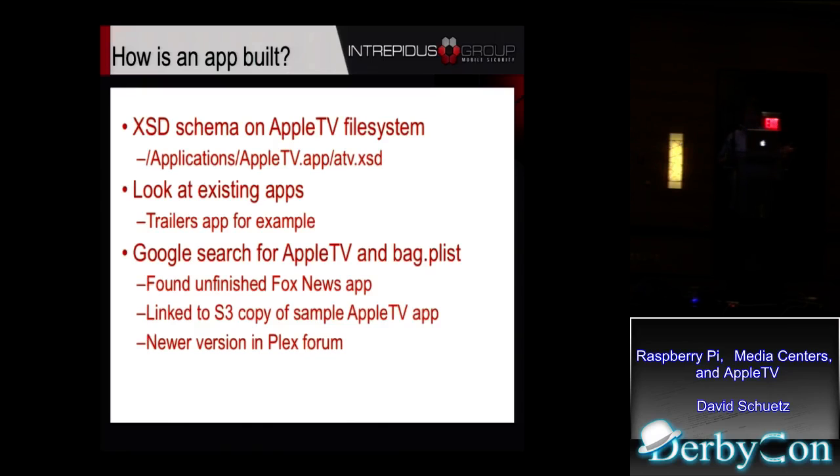I did a Google search for Apple TV and bag.plist, and I found a Fox News app. It doesn't really work, but it's there, and it says Fox News. It's got links to it. You could actually get a couple of videos through it. Inside that app was another file that pulled down some JavaScript data from a completely different site on Amazon S3. I went to that site, and I did a little digging, and eventually found the entire Apple TV sample application.